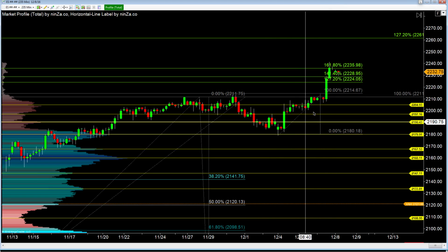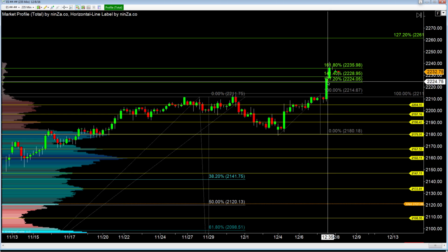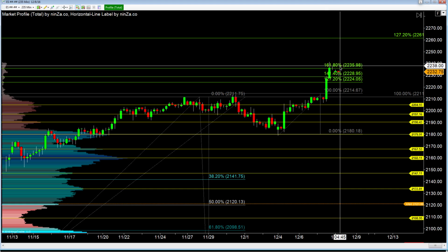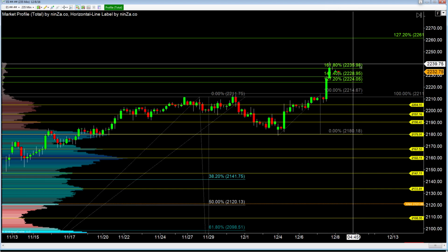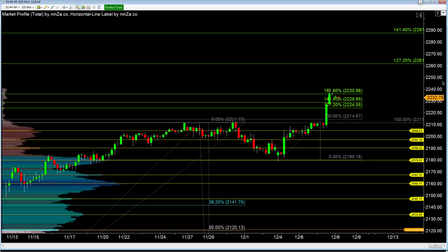Let's see what happened here. You can see how accurate this was. We broke this area right here, as we talked about we needed to do, right up through the extension here at 24. Paused right in this area, actually touched right there at the 141. Very little pullback, and then straight up to the 161, broke it, pulled back, and we settled right there at the 161.8 extension right here, just as we planned. So this little minor move, we caught this just beautifully yesterday as we're looking for these market rallies to go.